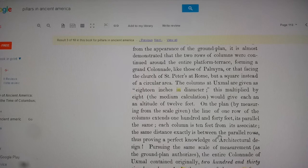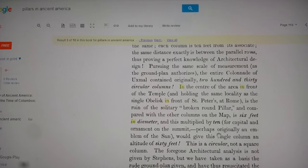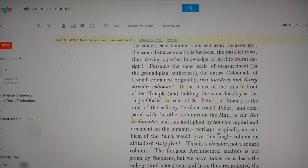In the center of the area in front of the temple, and holding the same locality as a single obelisk in front of St. Peter's of Rome, is the ruins of a solitary, meaning a single, broken round pillar. Compared with other columns on the map, is 60 feet in diameter. And this multiplied by 10 for capital and ornament on the summit, perhaps originally an emblem of the sun, would give this angle column an altitude of 60 feet. Oh, 6 feet in diameter, sorry. This is a circular, not a square column.